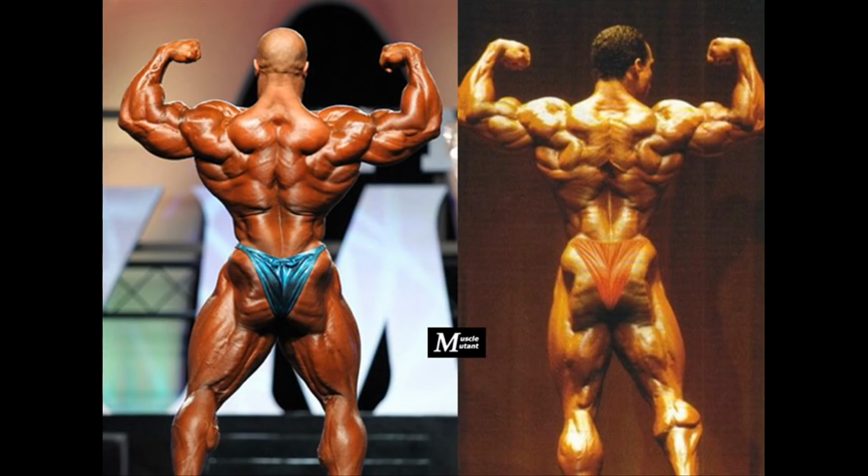His traps are striated and his lats are shredded. His lower back and glutes are ripped and striated as well. This is probably the best conditioning Flex ever showed. His wheels, though, are nowhere close in size to those of Phil.